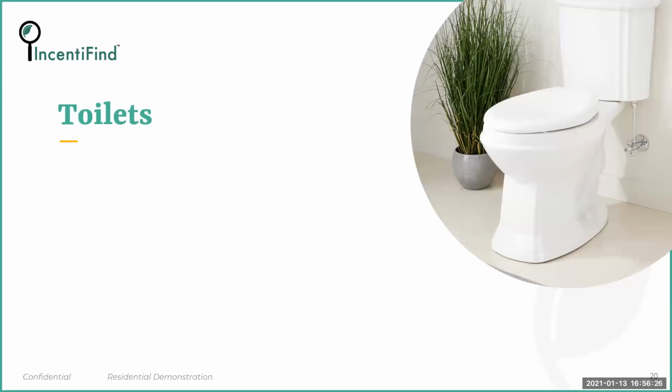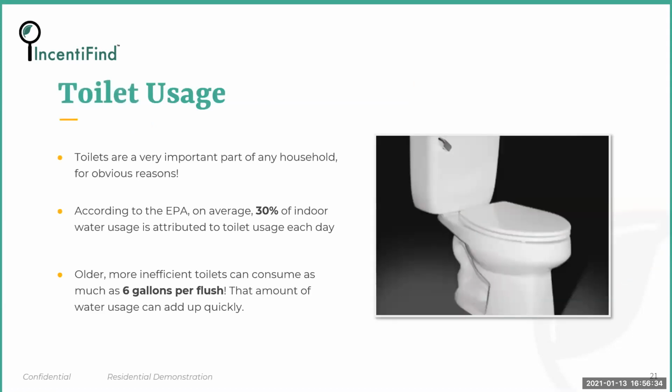All right, so then off to our next type of improvement that you can see, and that can be the toilet that you have in your home. So basically, toilets are a very important part of our households, as we certainly know for obvious reasons. According to the EPA, on average 30% of indoor water usage can be attributed to toilet usage each day. So the fact that almost a third of our water usage comes from every single time we flush our toilets each and every day is a tremendous amount of usage for a household on average.